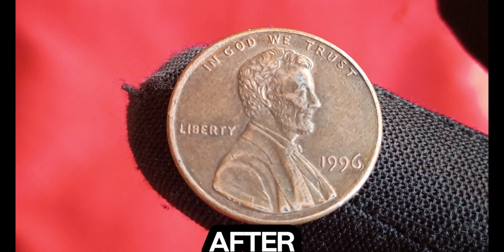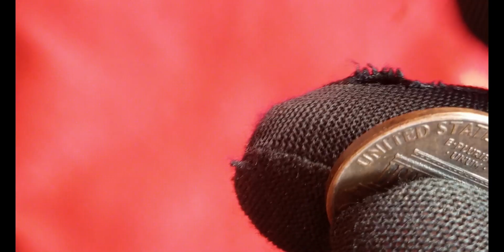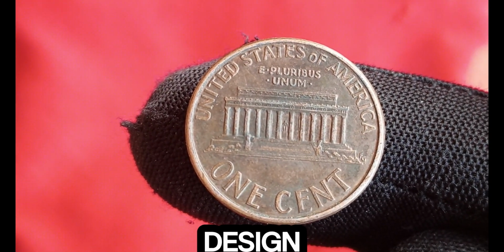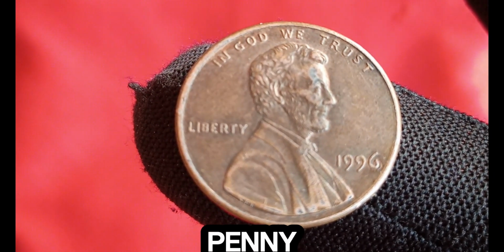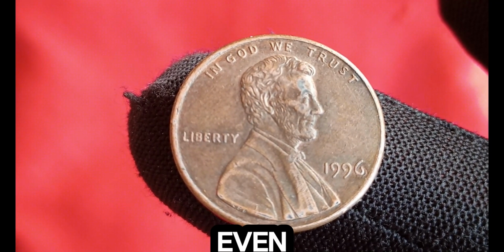One of the most sought-after errors in any year of Lincoln cent is the double die obverse. This happens when the die used to strike the coin is misaligned during production, resulting in doubling of the design, especially on the date, Liberty, or In God We Trust. A strong DDO on a 1996 penny, especially in uncirculated condition, can fetch hundreds or even thousands of dollars.